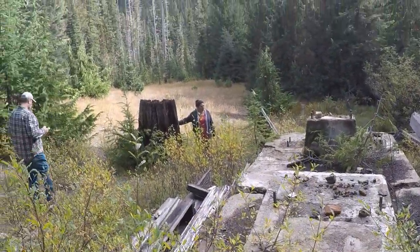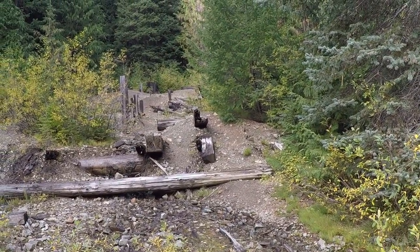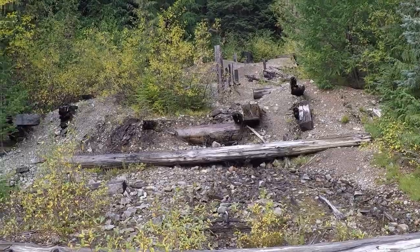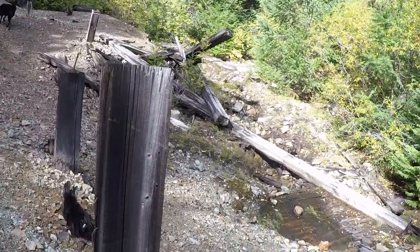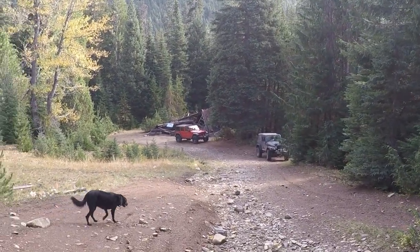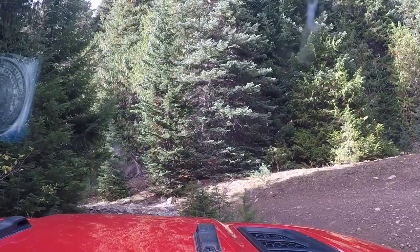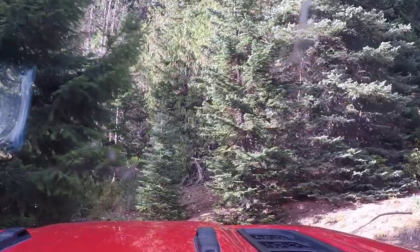So, what is the criteria? I want to call this the Black Bear Pass of Washington at this point, where we're looking at the old mine ruins and thinking about how the trail's going to go. I thought there's a couple of criteria for Black Bear. Number one, it's got to be historic. A very historic trail, a lot of mining activity there, beautiful country.